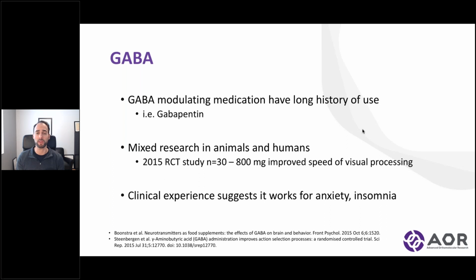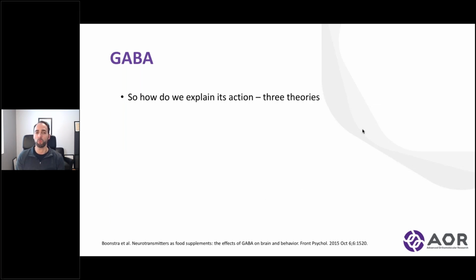I had a patient again this week that found GABA plus magnesium made a huge difference in not just falling asleep, but staying asleep. So it works for some people. But one of the things that some clinicians and scientists are asking is, how does it work? Is it too big to cross the blood-brain barrier? That's one of the theories. There might be a transporter in the blood-brain barrier. Is the blood-brain barrier permeable?